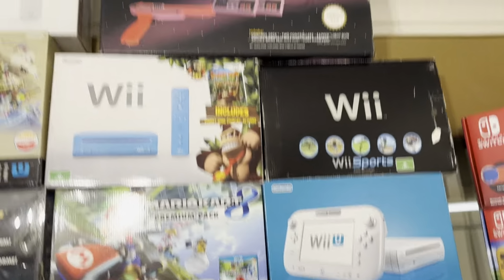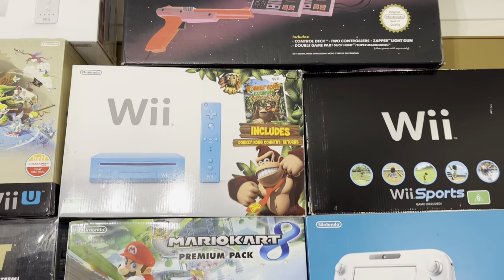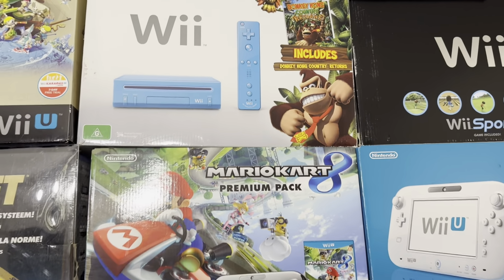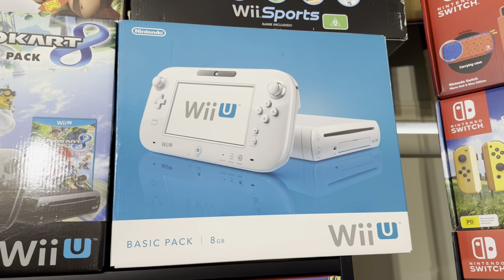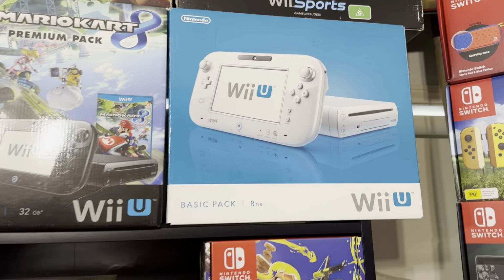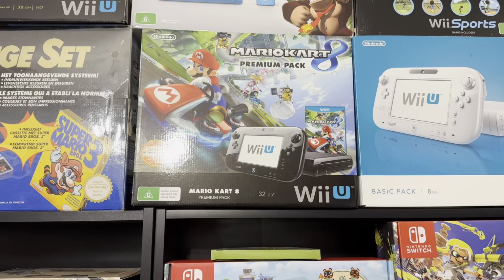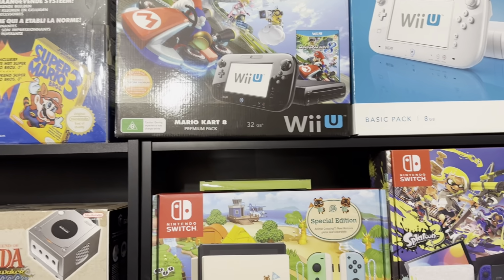Up the top, we've got the Nintendo Action Set. I have to really reach my arm up there. For the NES, we've got the Blue Wii, which includes Donkey Kong Country, Black Wii. We've got a plain, basic, only 8GB white Wii U. We have next to that a 32GB Mario Kart 8 Premium Deluxe. Not a Switch, a Wii U.